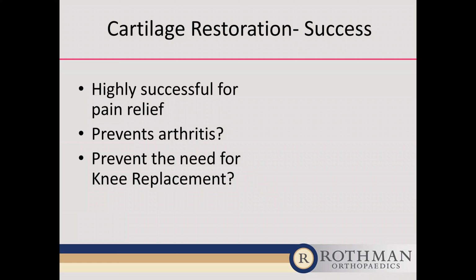So what's the success? Again, it can be highly successful for pain relief, but whether or not cartilage restoration surgery prevents future arthritis, particularly in our young patients who have smaller areas of cartilage damage, and does it prevent the need for knee replacement, are things that we're still trying to figure out through research. And really, my patients that are getting this type of surgery, we're talking about doing it for pain relief and function, but not because I know it's going to prevent them from having a problem in the future.